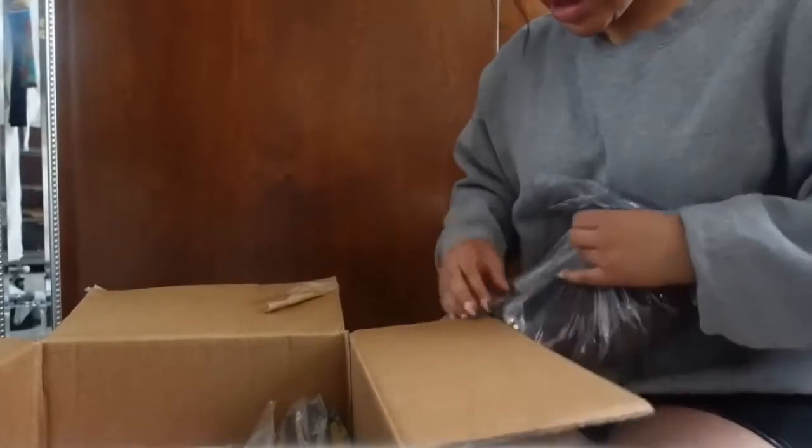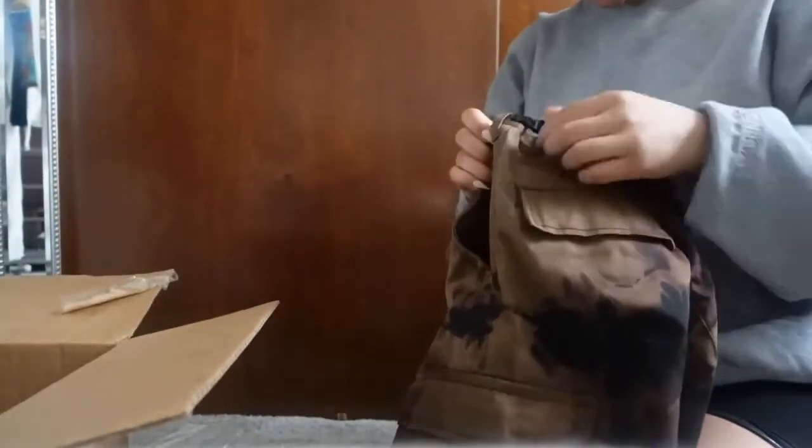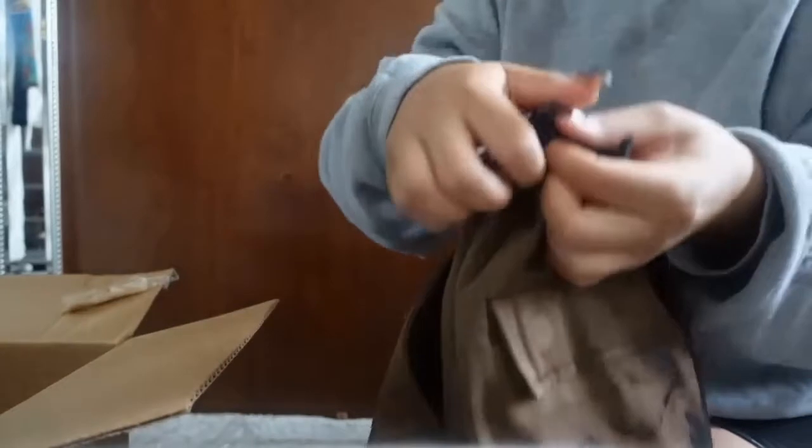Okay, I think I asked for these. Okay, so, oh yeah. So these are like, what are these? Oh, good thing they're adjustable. Okay, so they adjust right here. I was like, oh my god, I'm not gonna be able to fit this. But they're like, it's like a jean, but I don't know. It's like a bleach jean with a pocket on the side right here.